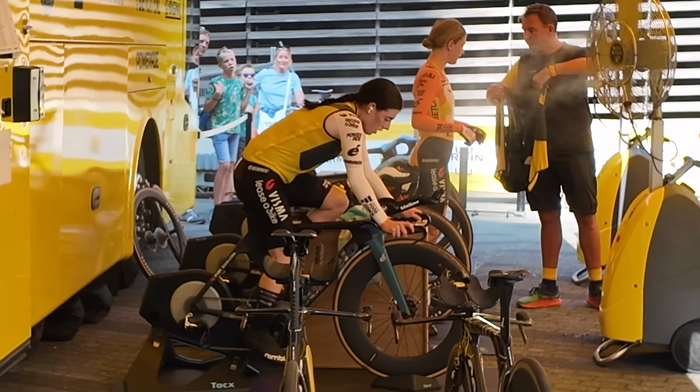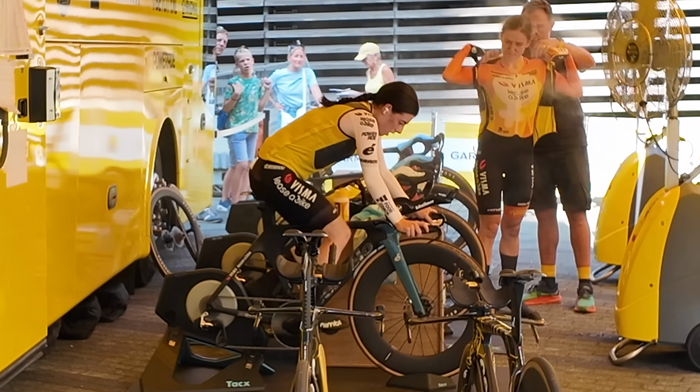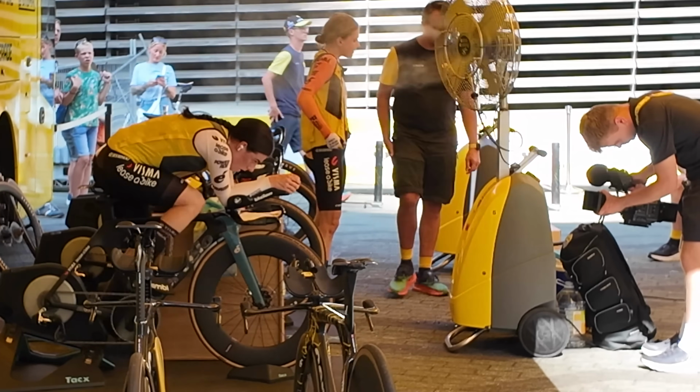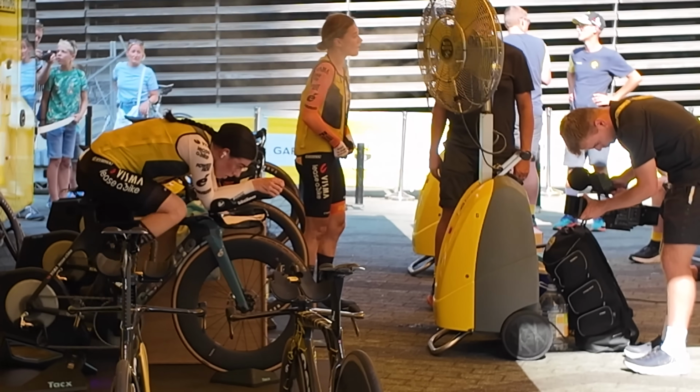I don't know exactly how hot it is right now. I would say it's in the mid 80s Fahrenheit, so maybe about low 30s Celsius, something like that. It's definitely warm and humid, but again, remember, this is the second ride of the day for them. So very, very long day. It's almost 4:30 or so. So there's lots of stuff going on.